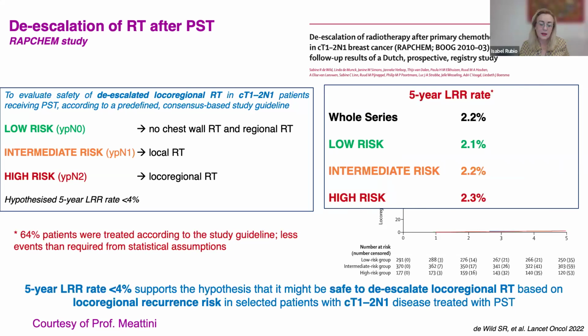What they found in this series is that the 5-year local regional recurrence is very low in all of them, including those patients at low risk who do not receive regional radiation therapy if there is a conversion of the axilla after the neoadjuvant treatment. The hypothesis is that with less than 4% local regional recurrence rate at 5 years, it might be safe in very selected patients to de-escalate the local regional radiation therapy. This is important because it is one way to start until we have the results from the randomized trials that I mentioned before.